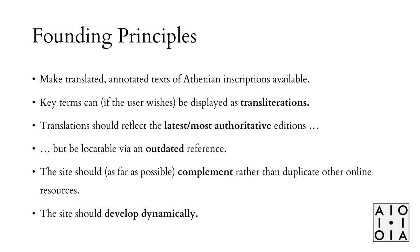So at the core of the project, as I've said, making translated, annotated texts of Athenian inscriptions freely available, with the option for the user who wants to see some key terms as transliteration, so difficult to translate or untranslatable terms can be presented in transliterated form. A very important point is that we always try to offer the most authoritative edition, or work from the most authoritative edition of an inscription, which is often the most recent edition.